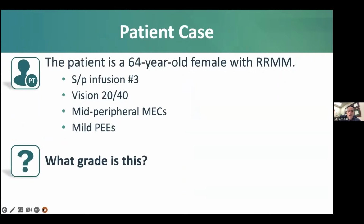So back to our patient, she comes in after her 3rd infusion. So she's basically now at follow-up to see if she can continue with her 4th infusion. So here we can see her best corrected visual acuity is 20/40. We do find some mid-peripheral microepithelial cystoid-like changes in her cornea and a mild staining of her corneal epithelium. So opening this up to you guys, first of all, what grade do you guys think this is? So I'll give you maybe about 5 seconds to think about it on your own. And then obviously, what would you recommend in this case?